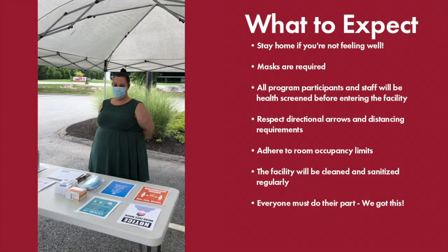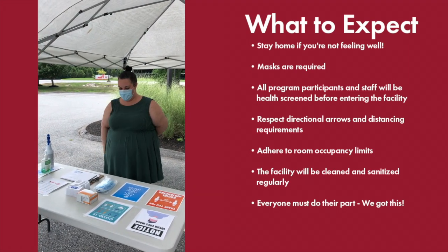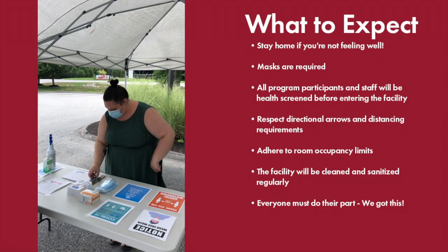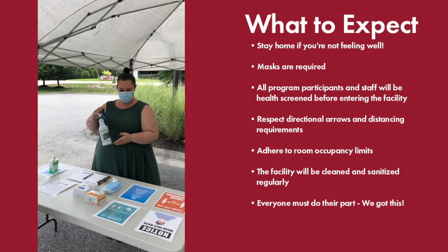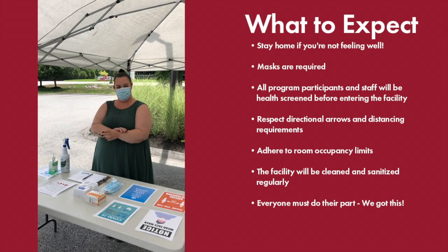Stephanie Cormier is the program coordinator, and she's going to perform the check-in procedure with me now. Hi everybody, when you get here we'll be taking your temperature. We will be recording your temperature here. We will all be using hand sanitizer. We have extra masks available. We have cleaner to clean everything down, and we have alcohol wipes to clean down the thermometer as well.